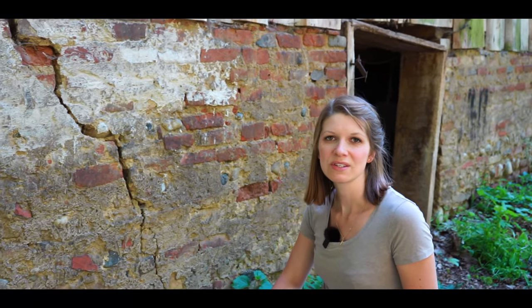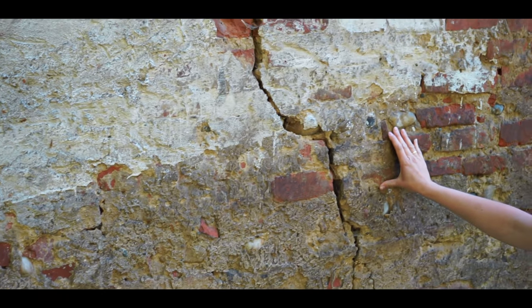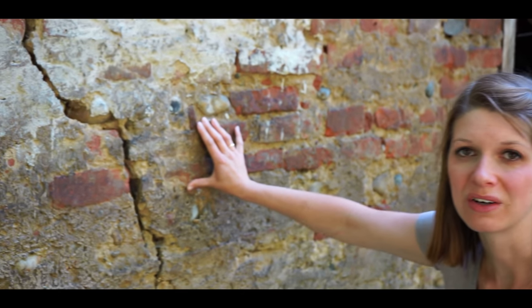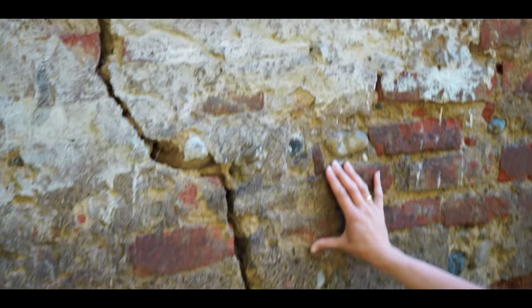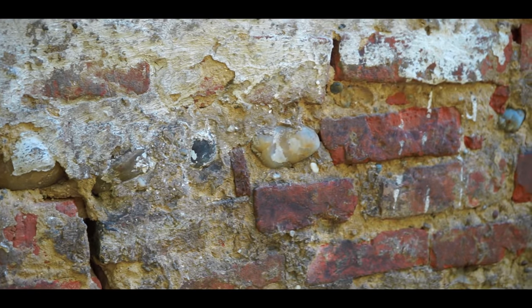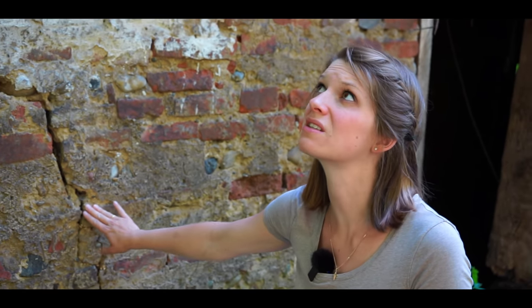In old houses there are often stones integrated in the wall. That often means that the people that built this house were poor, they didn't have much money, so they used what they had. From the outside the house is in a not so good condition. We will see how it looks inside. You can see the wall is damaged a little bit and it is rotten.